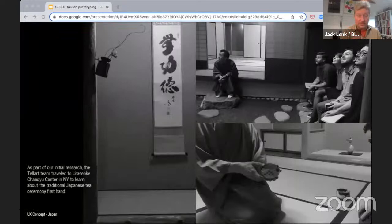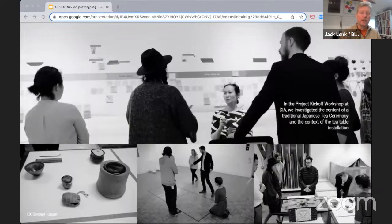So we started this process with that immersion kind of research, going to a tea house, experiencing this ritual for ourselves, breaking down that process through a user journey, mapping out what happens first, what happens next, what tools and implements are used at which step of the process, what are you seeing, hearing, feeling, thinking along the way, and condensing that narrative, which spans about 45 minutes in a traditional ritual, down to something closer to 4 minutes.